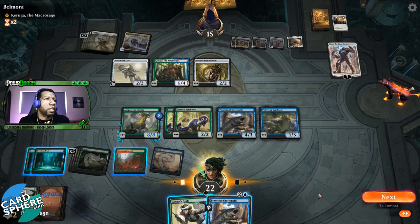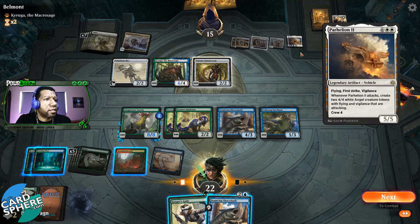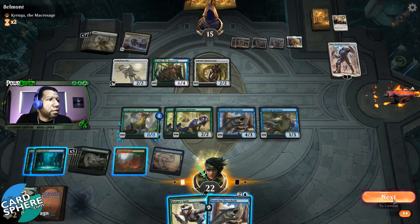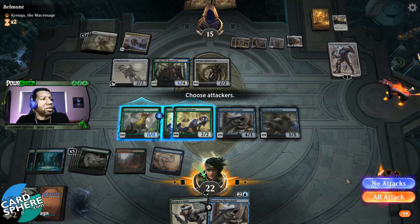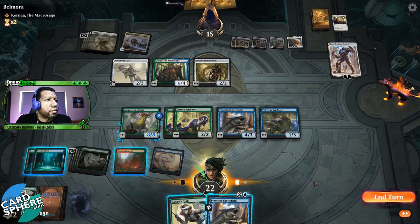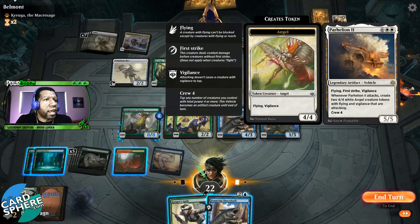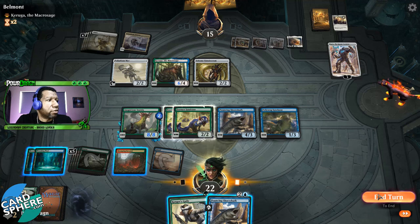Alright. Here's what we can do. I mean, they're gonna have to tap something to crew this. So we could actually bounce that. Get more things with Sterix, and maybe actually still win next turn, the following turn, depending on what comes off the top of the deck. What does this thing have? It's got First Strike, Vigilance, Flying, and it makes two Angel tokens with Flying and Vigilance. Okay. And it's a 5/5 itself.